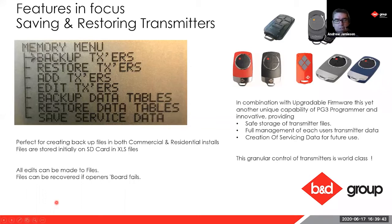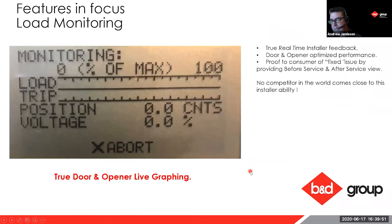Beautiful system, and it's all connected. So it ties in, saving and restoring transmitters. This is probably the most service and installer based feature that we have in the programmer, and it really ties into the overall conversation this afternoon.